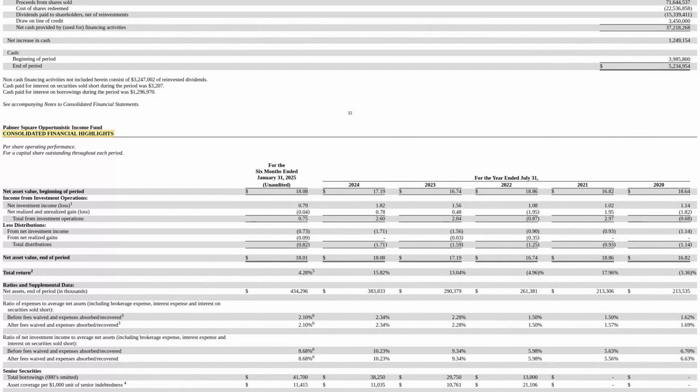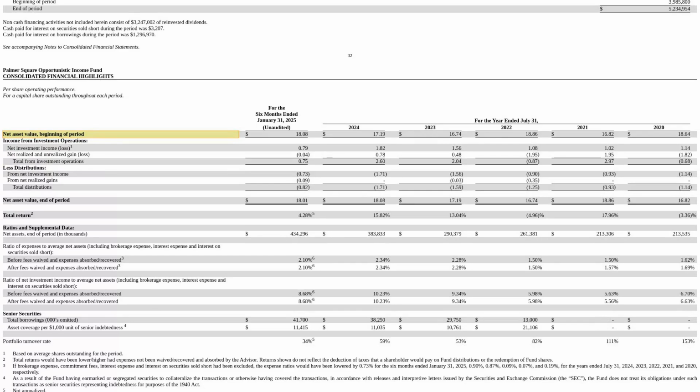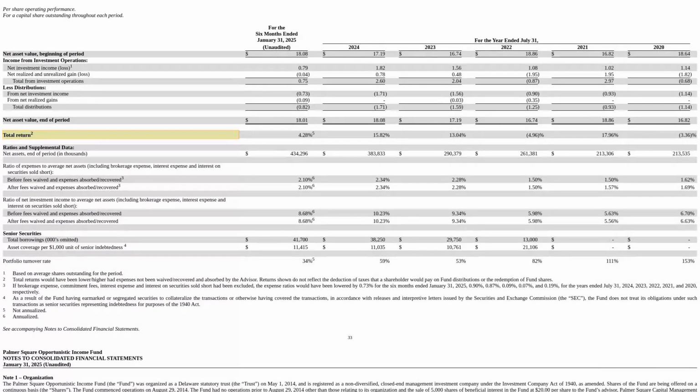Digging into the board's decision to renew the investment advisory agreements, we see they looked at performance, fees, and profitability. The board concluded that the compensation to the investment advisor was fair and reasonable in light of services they provide, but also considered the asset level of the fund and the fund's high expense ratio of over 2%. The expense example lays out the costs in a way that's easy to understand, showing what you pay on a $1,000 investment. Actual expenses were $10.82 for the 6-month period.